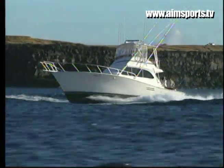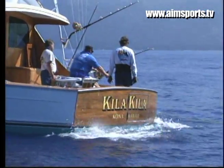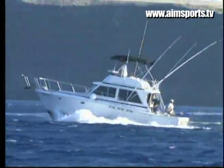Up next, the final day of the championship gets underway. And how about it? Can anyone catch the Kila Kila as we fish north along the Kona coastline? Things will start to get interesting.